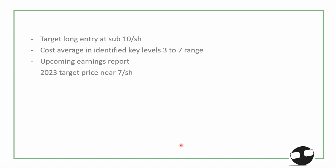Okay, so for our outlook and strategies for the company, we have target long entry at sub 10. So that's far from the level now. So again, this is a non-core position of the fund. That's why we're building our entries very defensively. And then we aim to cost average in identified key levels from sub 7 per share. And then we really wanted to keep an eye on the upcoming earnings report of the company. And the target price is near 7s. Actually, that's 5 and 7 euros per share, or yeah, that's actually the identified gaps early this year and last year.